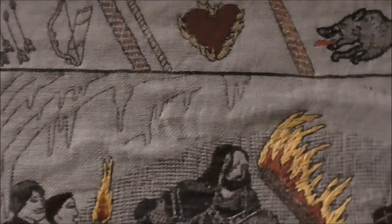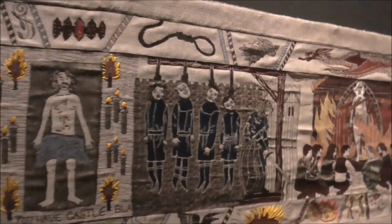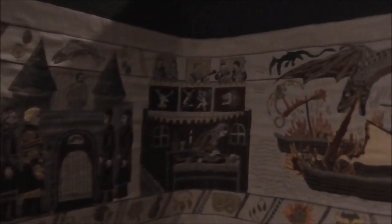Just the detail of this is fantastic. And the obvious talent that has been put into this and the skill of the weavers and the sewers is just absolutely brilliant. And this is Irish linen, obviously, that this is printed, or not printed. This is made on. Irish linen that this is weaved on.